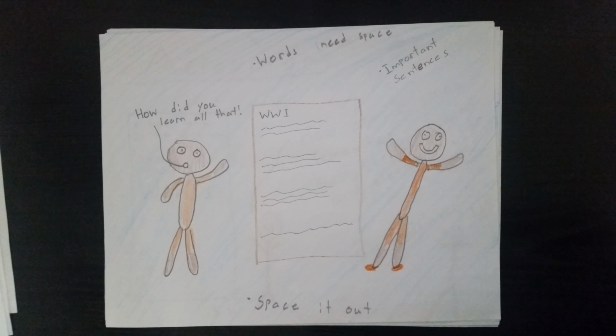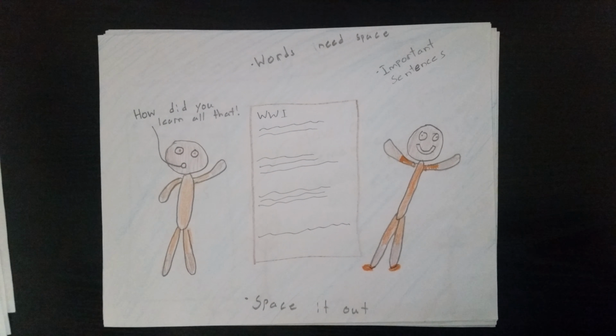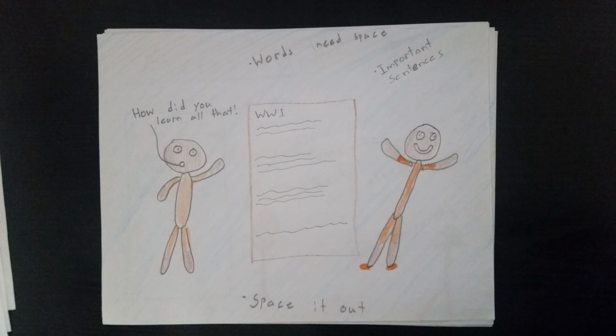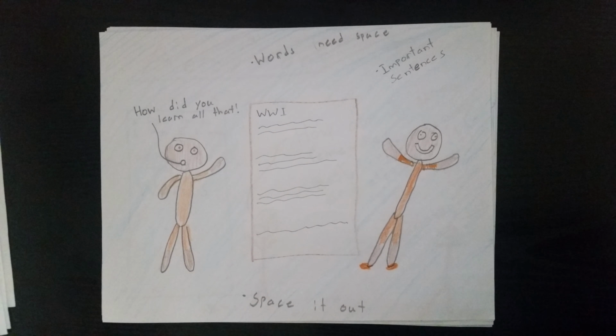Another strategy that I use is spacing out. As I take notes, I space out important text from the other important text to make it easy for me to read, instead of clustering all the text together.